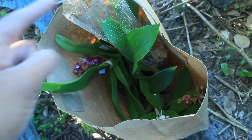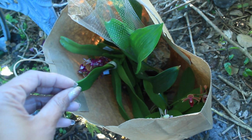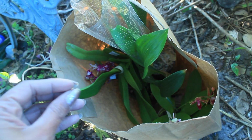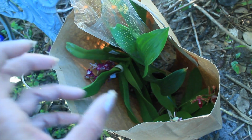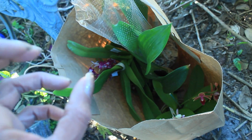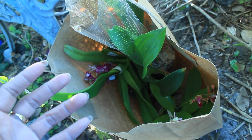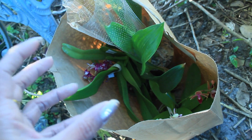Okay, so let's go ahead and start out with this bag right here. Now, this bag was actually given as a special gift from Miss Linda Ritters of Tom Ritter's Orchids. And of course, you guys already know that is one of my most favorite places to shop in the entire orchid galaxy, because they are just such wonderful, loving folks. And Miss Linda Ritters actually has become one of my closest friends, and also is what I consider my sister through orchids. I really, really love her.